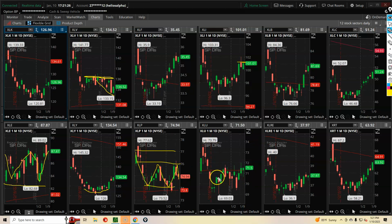And utilities. Look at that. It's just moving sideways. 200-day moving average, just kind of battling it there. Got sort of this range in here. Maybe it's going up to a little higher range. I don't know. And look, retail is really trying to make a run for the upside. Let's see what happens when it gets around this 200-day moving average.